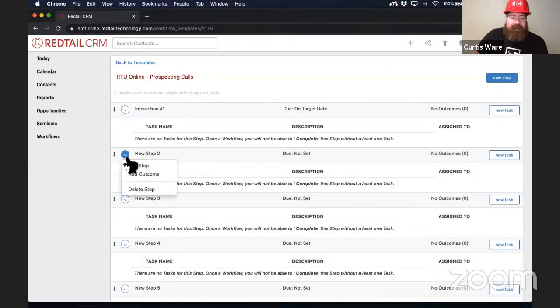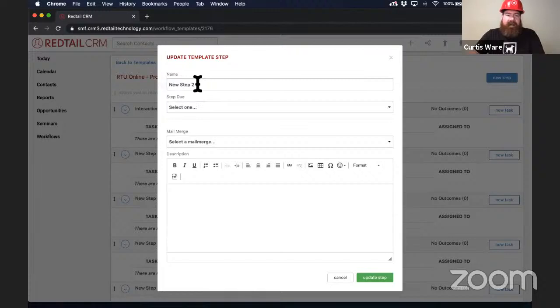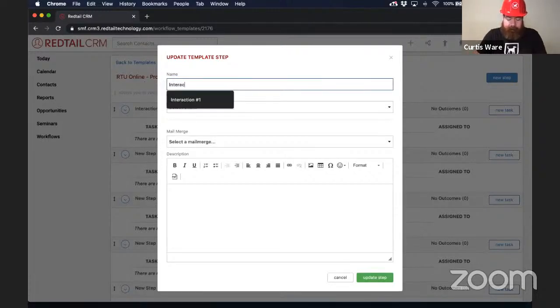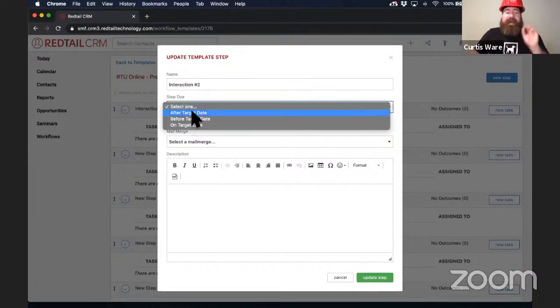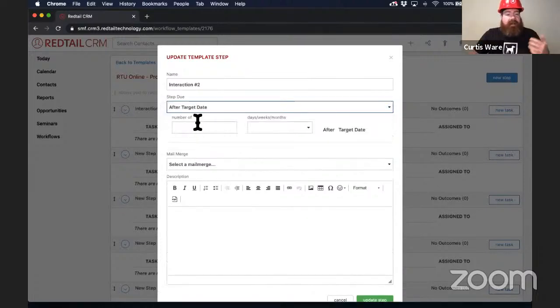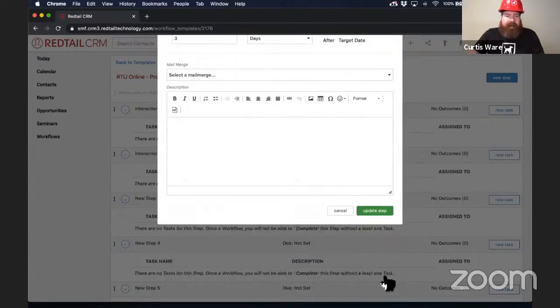I go down to number 2, edit step. Same thing here. We're going to put interaction number 2. And this is going to be due after. Now we said if we're on step 2, I want this to be 3 days after the target date. So interaction 2 will happen 3 days after the target date. And we're going to update that step.